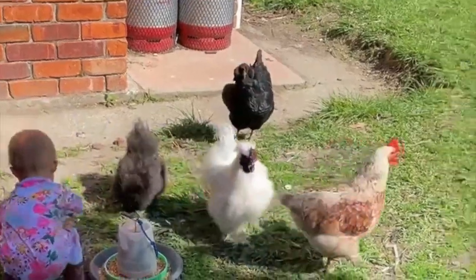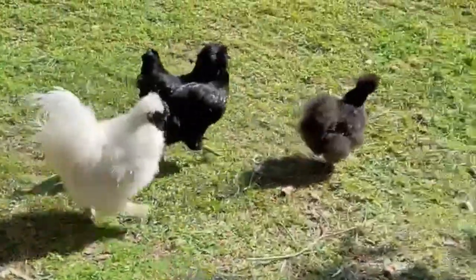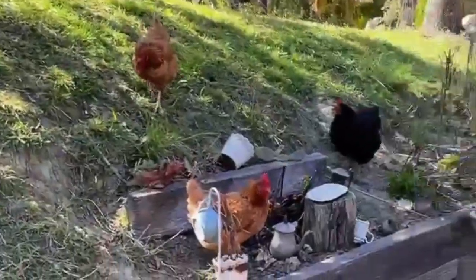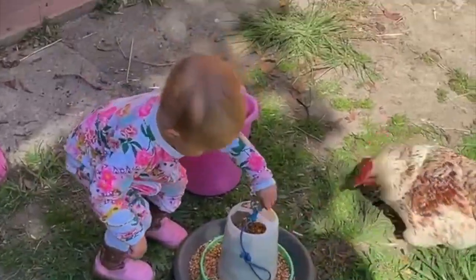So on the Mitchell farm we have a couple of silkies, we have mixed breeds, some Plymouths, Isa Browns, and Estelle really loves to feed the chickens of a morning, make a mess.